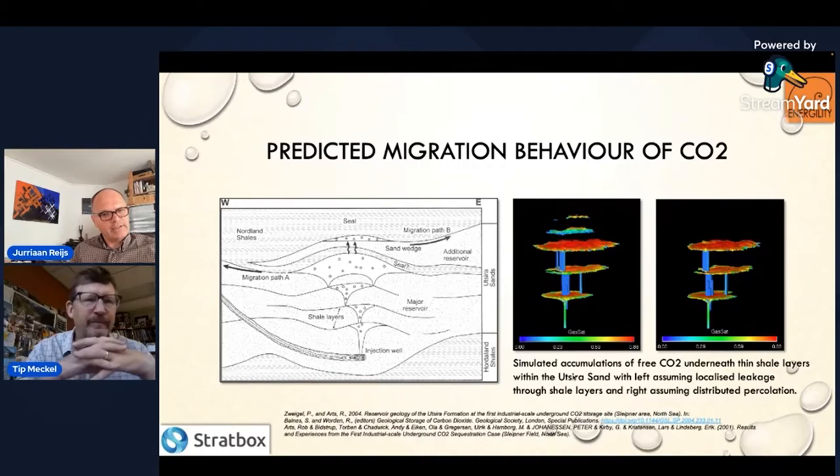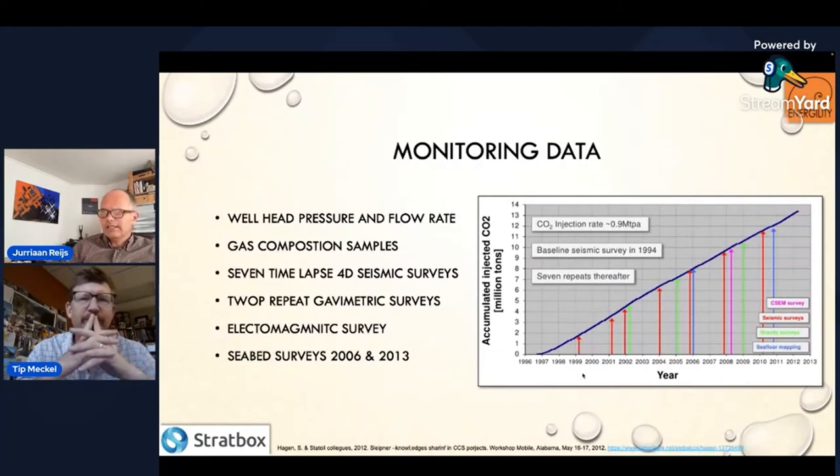But what's nice in Sleipner is that they put all this monitoring equipment in. Not just wellhead pressure, flow rate and gas composition samples, but seven time-lapse seismic surveys. That's quite impressive. And two repeat gravimetric surveys, an electromagnetic survey and seabed surveys. What's particularly nice here is that because it's gaseous CO2 in a shale and aquifer system, you can actually see the CO2 injecting, and with time-lapse you can monitor how it migrates through the system. There are many cases where you can't. If you go into a depleted gas field and you inject CO2, there's no seismic contrast, so you're not going to see that. So those are things to think about.